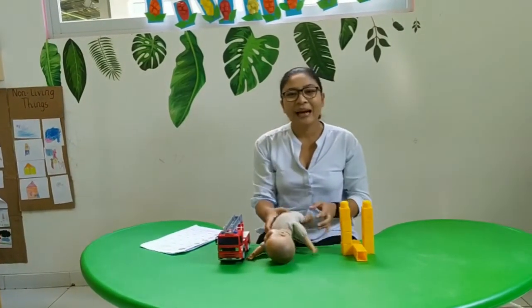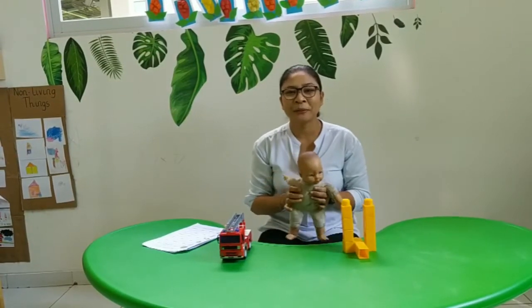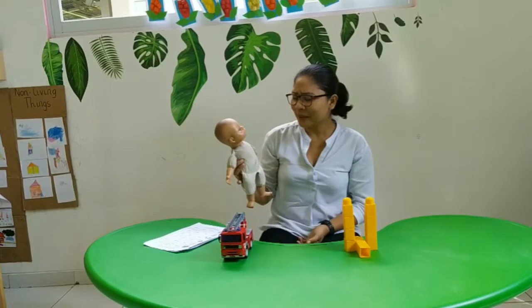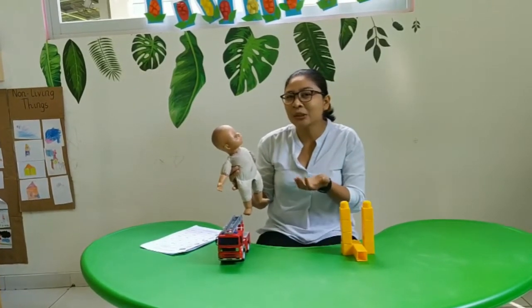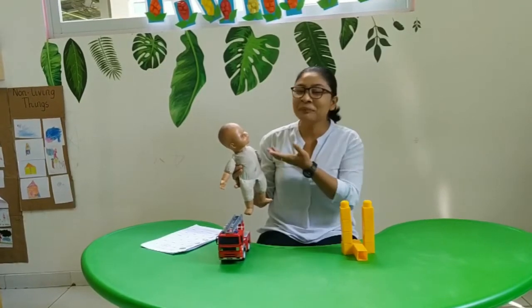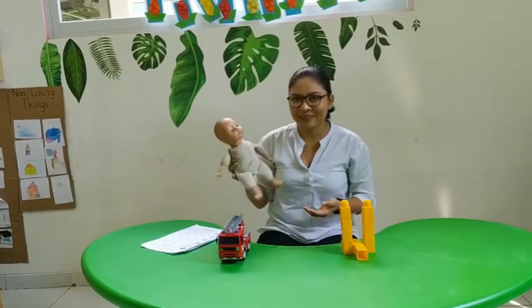And then I have this toy. It is a doll. The doll is a little bit dirty, so I need to wash it later. Don't worry, when you come back to school, it will be clean, okay?